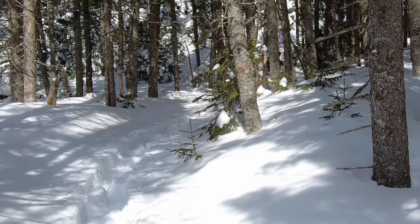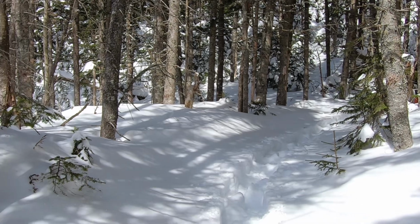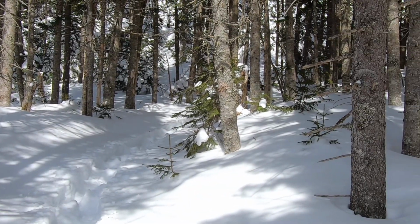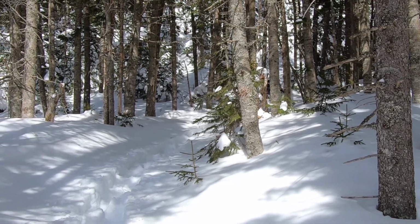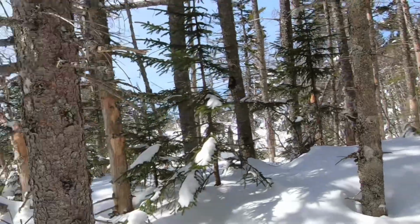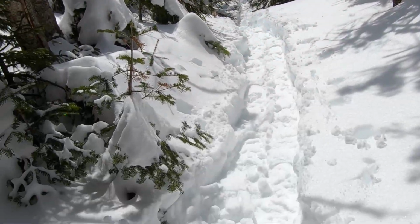We made it up to Zeta Pass, and it took us about 4.5 hours, which is kind of crazy because it was less than 4 miles to get there, and 2 miles of it was all broken this morning, so it's extremely slow going. And we are heading out to South now.